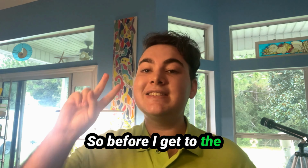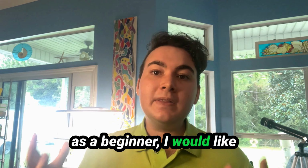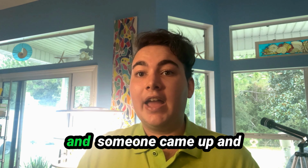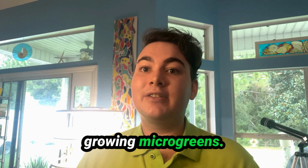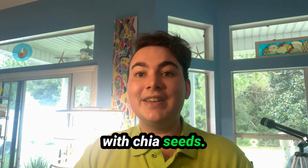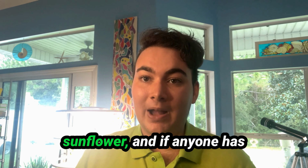So before I get to the second microgreen that I would suggest avoiding as a beginner, I would like to share with you a story. So I was at a vendor market and someone came up and they were talking about how they had a challenge growing microgreens. They did super well with chia seeds. It went amazing. And then they tried sunflower.